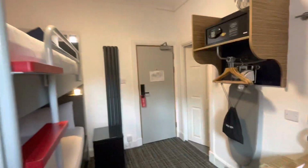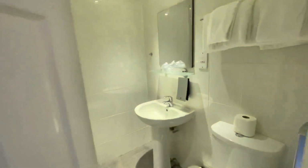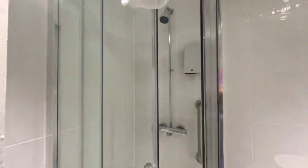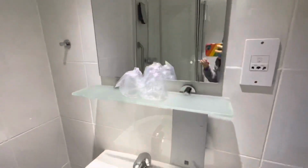Then, we've got our own toilet. So, hindi naman just shared toilet. So, that's that. So, it's just a shower, pero it's not too bad. So, we've got everything that we need. So, may mga toiletries, tissues, towels, and everything.